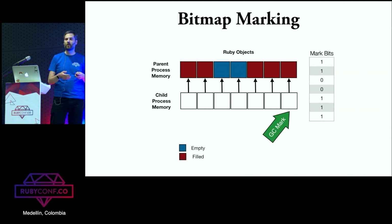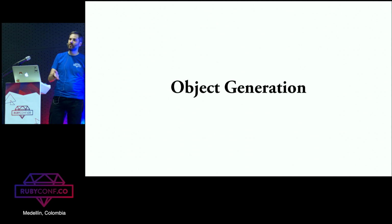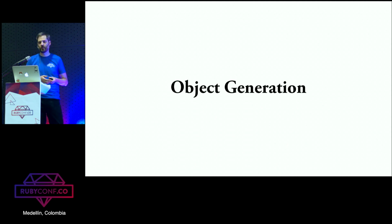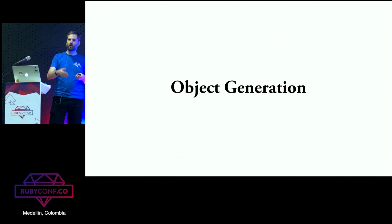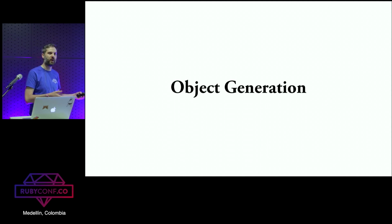Now, the next problem that our garbage collector gives us is object generation. You may or may not know this, but Ruby's garbage collector is a generational garbage collector. Each time a GC occurs, an object can increase in age. It gets older. So every time there's a GC and an object survives the GC, that object gets older. Unfortunately, today we store the age of the object on the object itself. So when the object gets older, we store that age on the object. And that means we end up with the same problem that we had with bitmap marking, where each object gets copied.